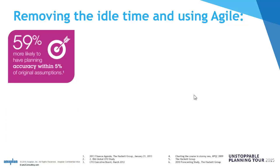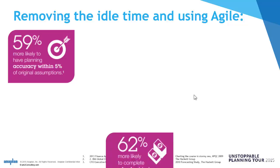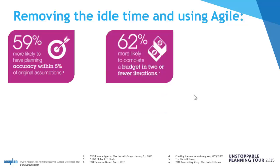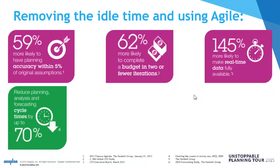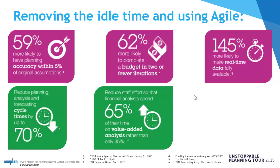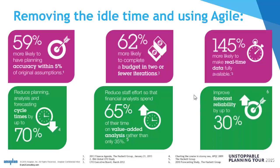Things like, 60% of the plans are accurate within 5% of the original assumptions. 62% are more likely to, organizations are more likely to complete a budget with fewer than 2 iterations. We have about 150% higher likelihood of making real-time data available because of the agility and the simplification that we've put in place. We've reduced cycle times by 70%. We've reduced the staff effort, and we've also been able to improve the forecast reliability. These are all benefits that offer both plan integrity benefits and bottom line cost benefits to simplifying and reducing the cost of the planning process.